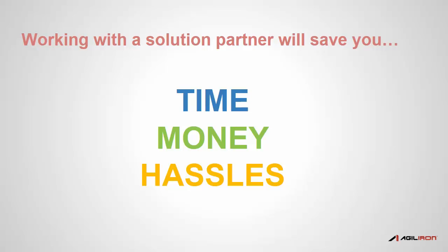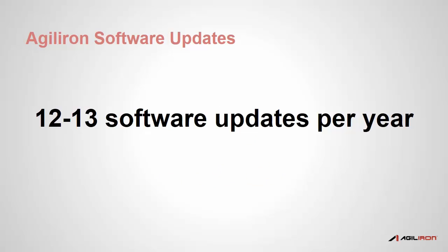Also, Agiliron has historically had 12 to 13 new software updates per year, which based on the last 3 years is over 250 new features a year. Having an ongoing third-party Agiliron expert on call, but not in your employment, that knows your Agiliron configuration and customization can be very useful and smart for your business. We have invested in recruiting and training the solution partners so you can tap into them.